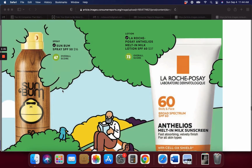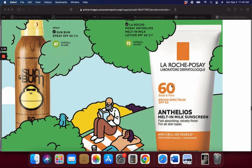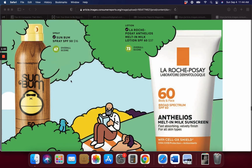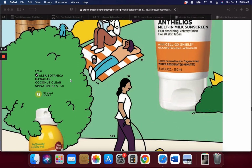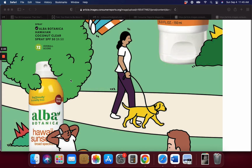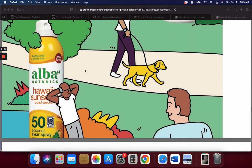There are some other ones. La Roche, oh my gosh, that's a higher end brand. It got a really good rating, but they are ridiculously overpriced. But if you've got the money to spend $37 on this, it's 5 ounces, which is not too bad. Maybe just use a little bit of it. If you use sunscreen every single day, I don't know if I would. But this is SPF 60, which is pretty high. Okay, this is $16. I got a 67 score. And of course we've got Alba Botanica Hawaiian sunscreen, which is $9.50. That's pretty good, and I don't know how much is in there.